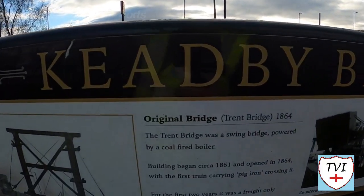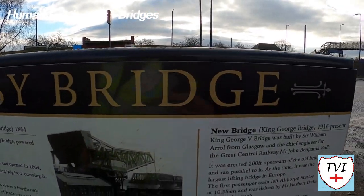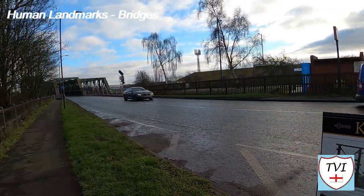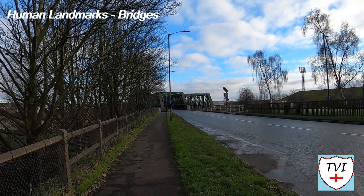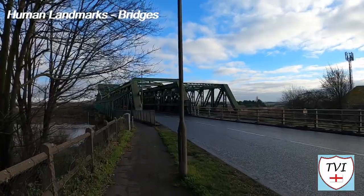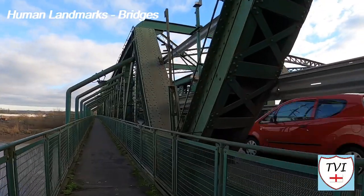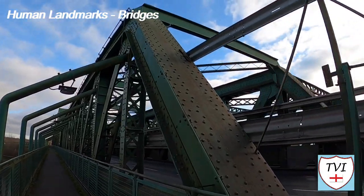You can't escape the fact that Keadby Bridge is the biggest landmark here. Officially, this is known as the King George V Bridge and as Keadby Lifting Bridge. Its 50-metre electrically powered bascule was one of the first of its type in Britain, and when built, was the largest in Europe. The bridge opened on the 21st of May 1916, at which time the 3,000-tonne lifting span was Europe's heaviest bascule bridge. The bridge has not been lifted since 1956.